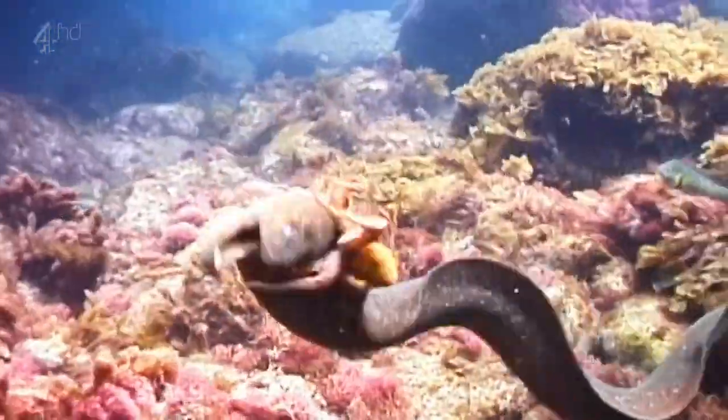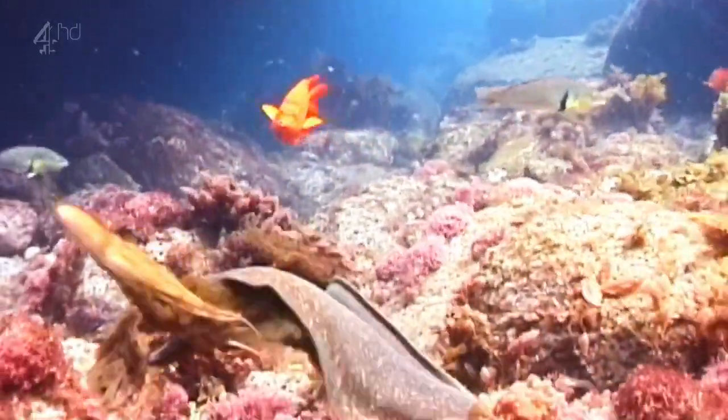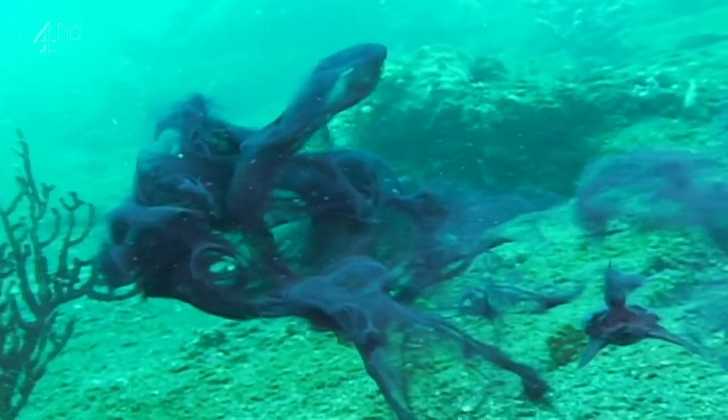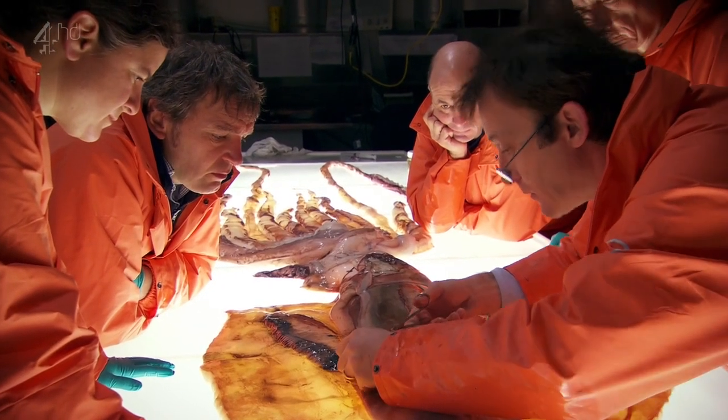If camouflage fails, as in this battle with a moray eel, after squirting ink, the next survival tactic is a jet-propelled escape. To power this flight, they need to pump a lot of oxygen into the blood. Perhaps this is why squid have three hearts.